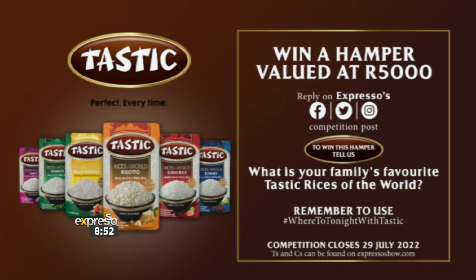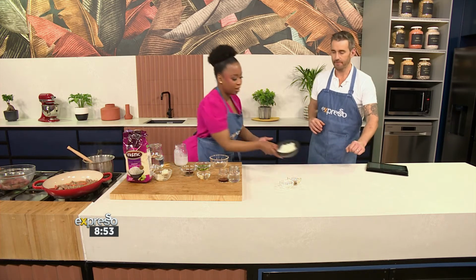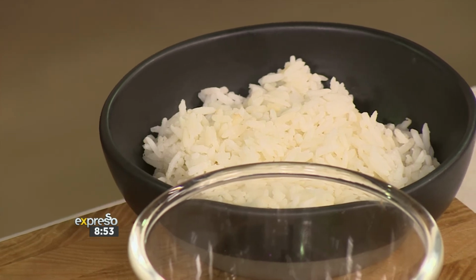Oh, and look at that. I actually have some rice that's already done. I just want to show you. So this is what you can expect. It's nice and creamy, but you can still see the rice grains. It's still got a bit of body there. Yeah, so you're not making a porridge here. You still want the rice to keep its integrity and to take on all of the flavor.